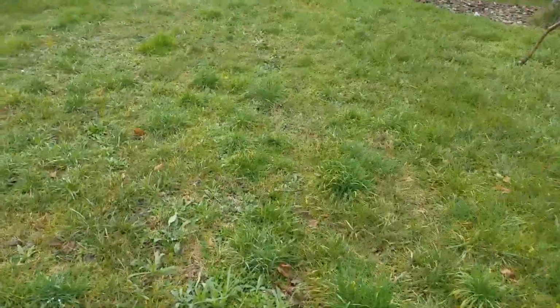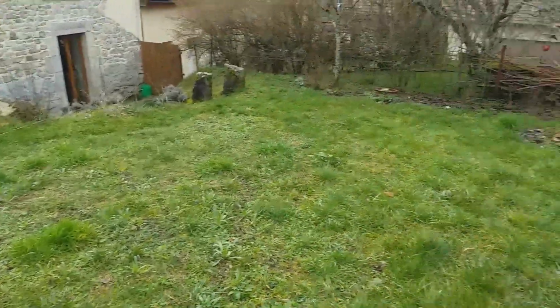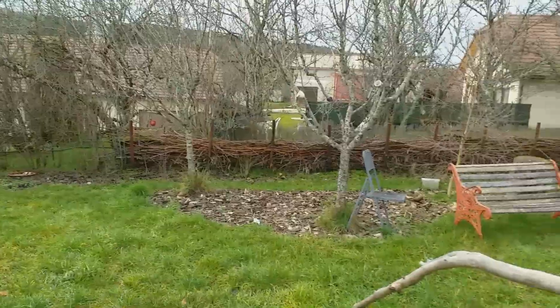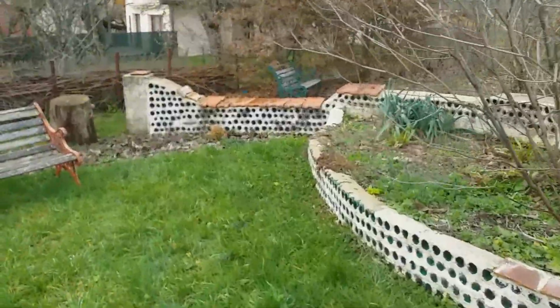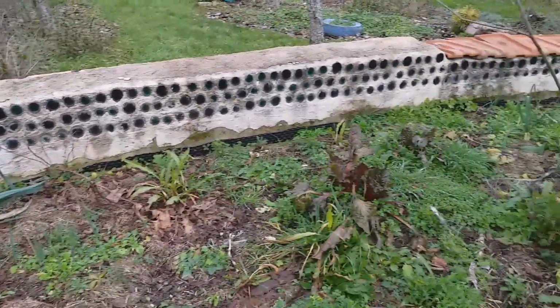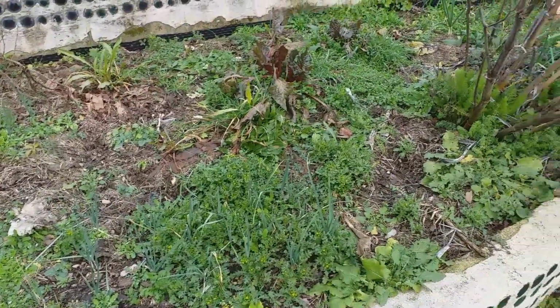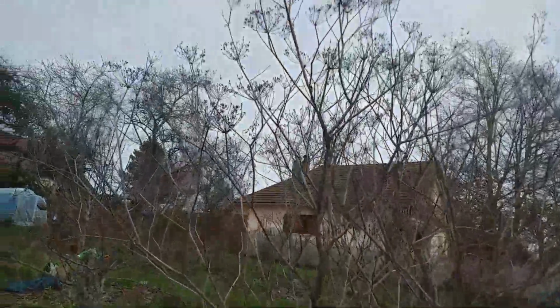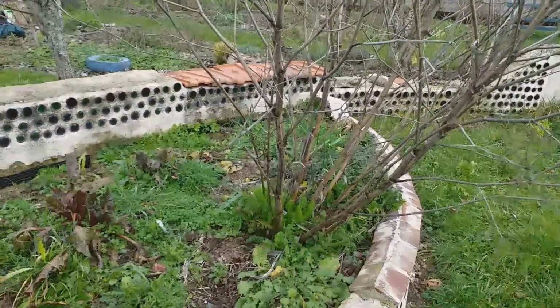I have spotted some wildflowers coming up already in the meadow patch and a bulb coming up. There are some very strong looking leeks and more beetroot. And down here are onions. The fennel plant has still got a few seeds on it, so I will leave it there. But it's got fresh green leaves underneath as well.